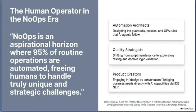Exactly. And the third role outlined is arguably the most transformative: product creator. Oh, definitely. The blueprint explicitly defines this role through the concept of design by conversation. These individuals bridge the gap between complex business needs and the IDE's natural language processing capabilities. If we connect this to the bigger picture, this represents the ultimate philosophical shift from syntax to strategy. From syntax to strategy. Yeah.